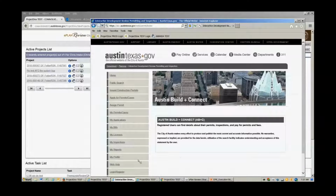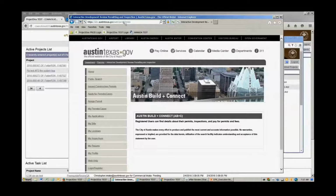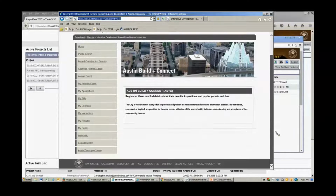As I said, it's abc.austintexas.gov, and that'll take you right to your Austin Building Connect portal. Now, if you don't have a registered user account with the city already, you can create one here. If you do, you can just go ahead and log in to your registered user account, and then you can create a new project.